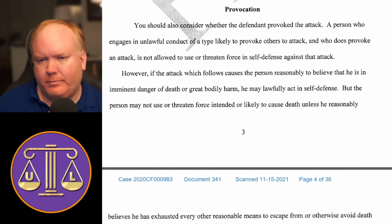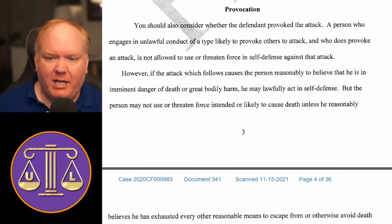Provocation. You should consider whether the defendant provoked the attack. So this is the really dangerous instruction, right? Because the jury could potentially latch onto this if they misunderstand what legal provocation looks like. This is one of the reasons that getting the gun charge dismissed was such a huge win for Kyle, assuming the jury cares. Because if he was in possession of an illegal gun, although it shouldn't be viewed as provocation because it's not, legally, it's not.